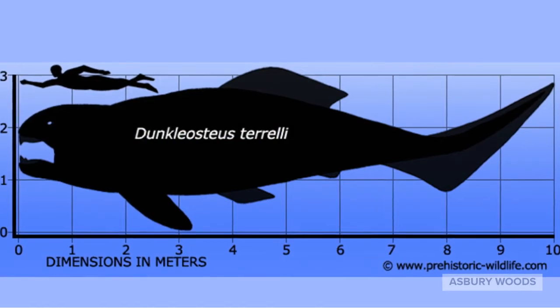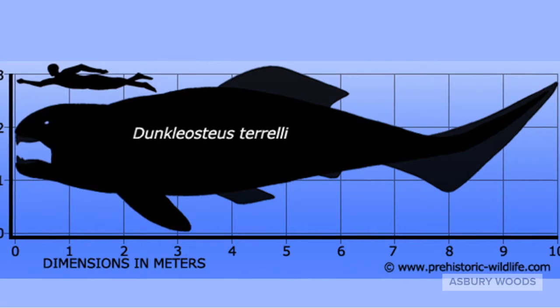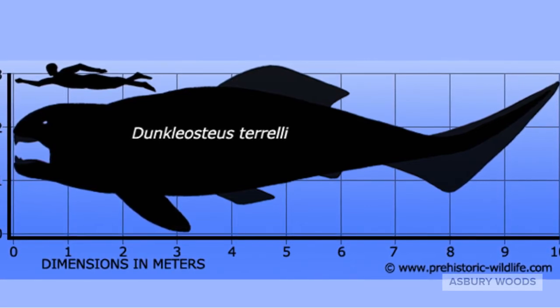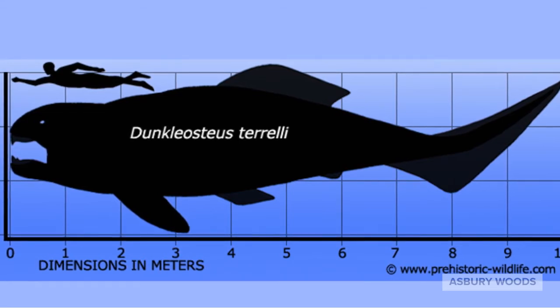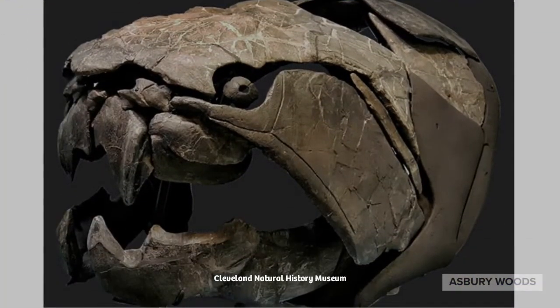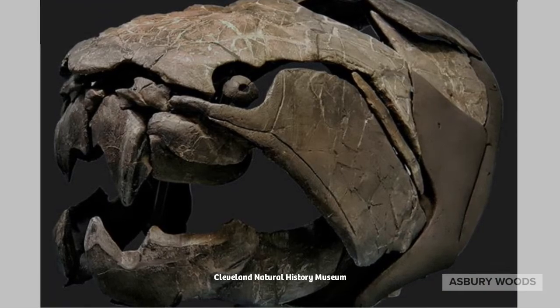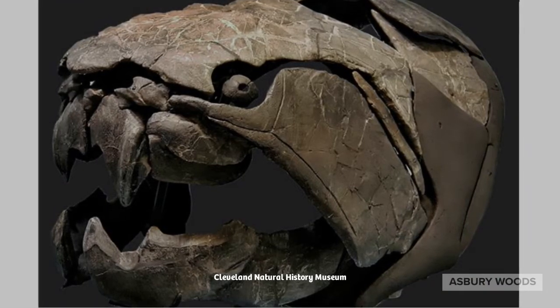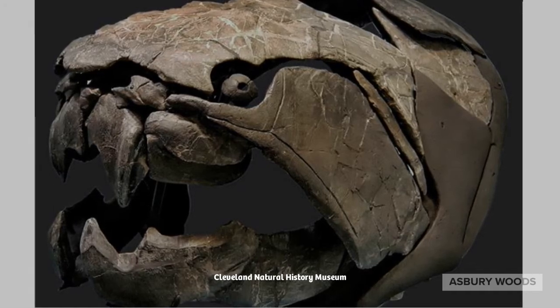There are 10 known species of Dunkleosteus that swam the seas during the Devonian, with the smallest being just over 3 feet and the largest growing to be up to 28 feet long. The bony frontal sections of the Dunkleosteus are what have been best preserved into fossils. Here you can see the skull of a Dunkleosteus.